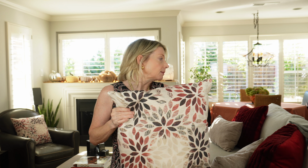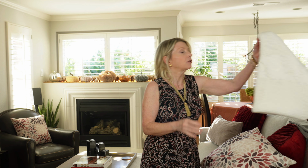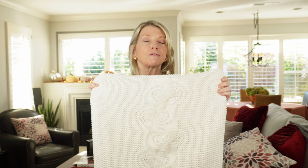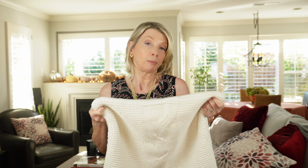There's kind of a rusty red, which works fine with the burgundy, but I could use these for summer with the gray. I could use these for fall like I'm doing now. I'll probably switch them out for Christmas. I think I'm going to use the burgundy and this other pillow cover that I use quite a bit. It's kind of a white sweatery sort of look, which is better for winter, but I even use these in summer for my summer neutral palette.